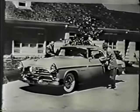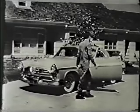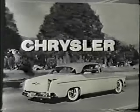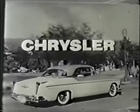Now, in time for wonderful driving. Now, when you'll enjoy a bigger trade-in from your present car than you'll ever get again. See your Chrysler dealer and drive away America's most smartly different car.